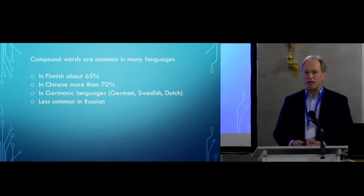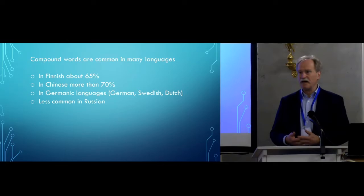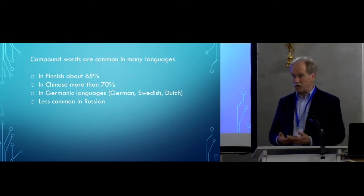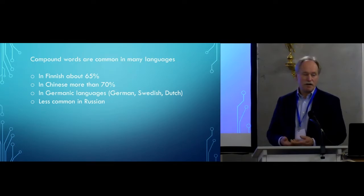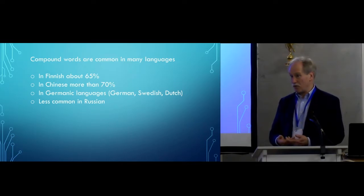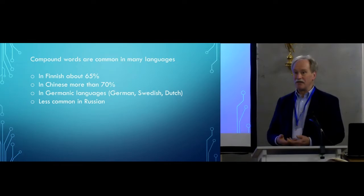In many languages, compound words comprise the majority of the words in the dictionary. The language that we have studied most, in our case, is Finnish. If you look into the Finnish dictionary, something like 65% of all the existing words are compound words. So if you are to understand word recognition in Finnish or some other languages like that, you really have to know how these types of words are recognized.